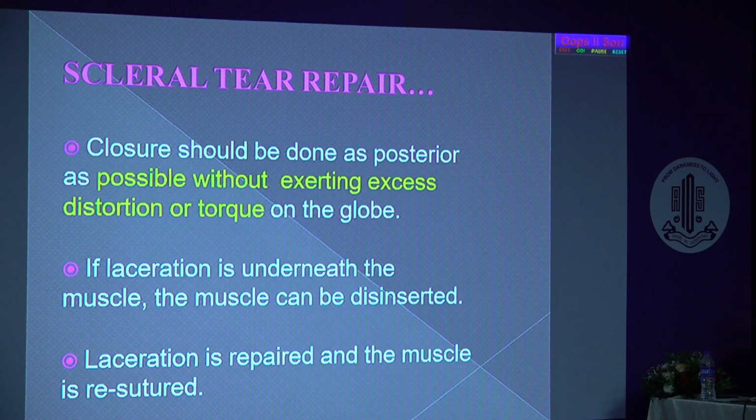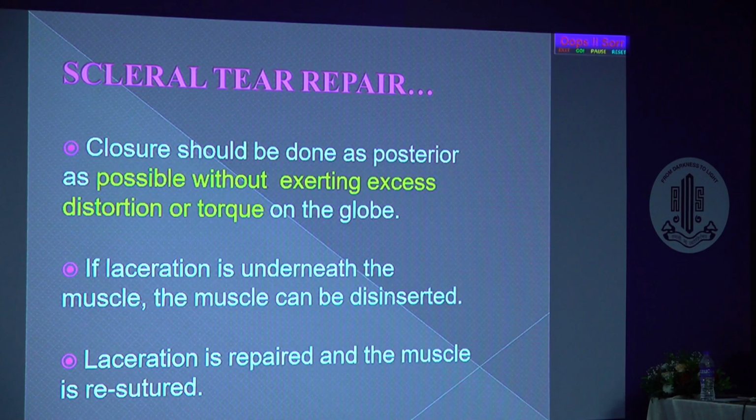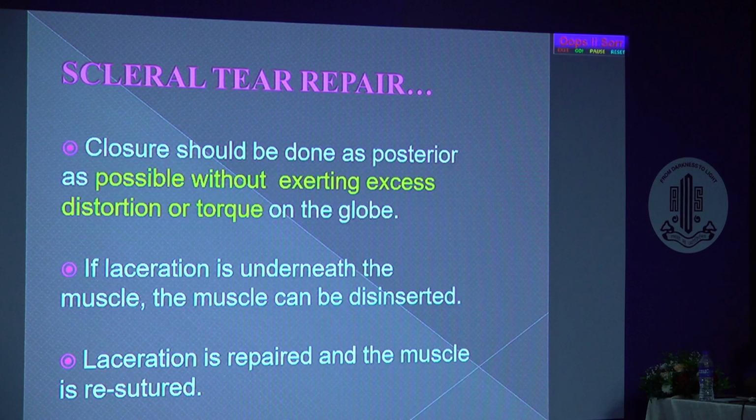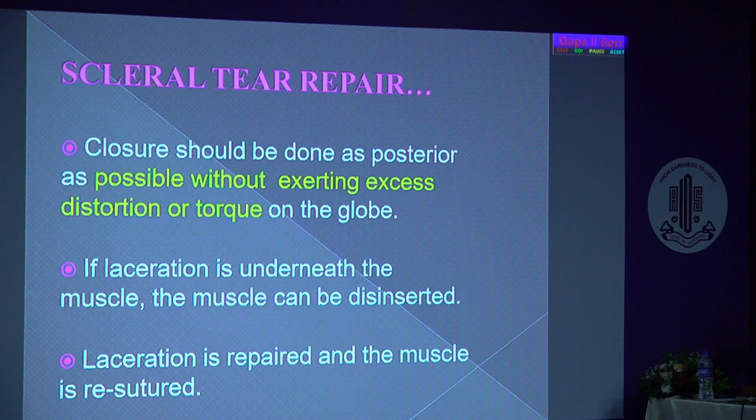And sometimes the perforation or penetration is such that it also involves the extraocular muscles. So don't be afraid of it. Whatever repair you have done, you've done, and after that again suture your muscle too, whatever is possible. Sometimes we just repair the sclera and forget about the muscle, or sometimes it is not possible to identify that the muscle is also broken, some tendon is involved.